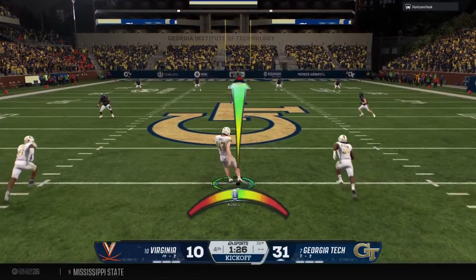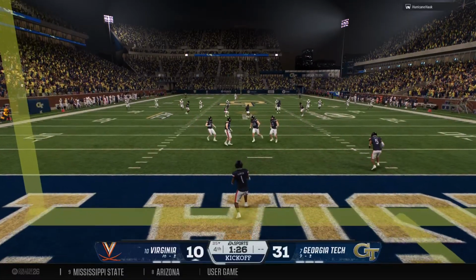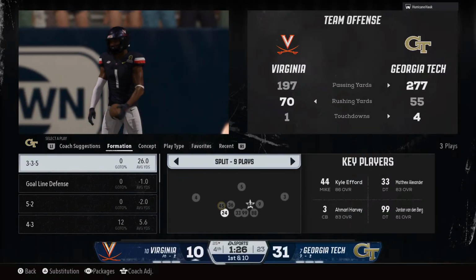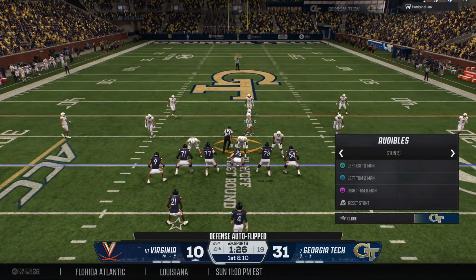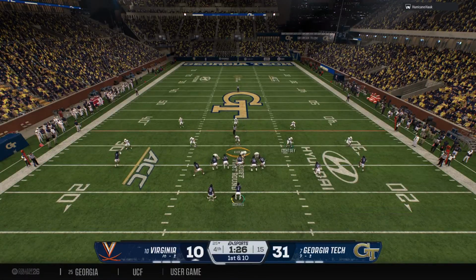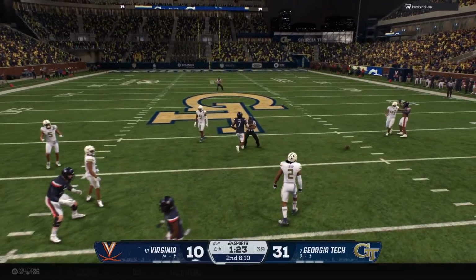Now the kickoff team out there to kick it away. And it comes out to the 25. No return attempted there. And the first play of the drive now from the 25. But they can't make the connection.